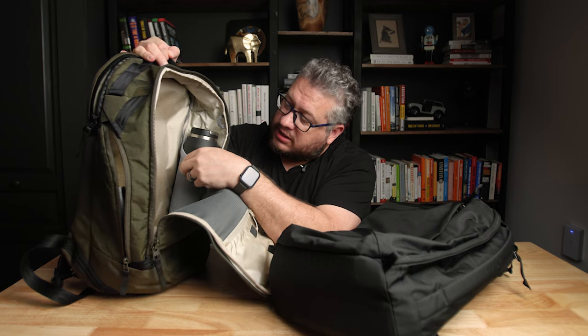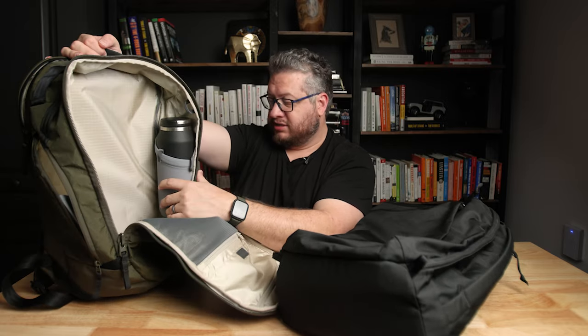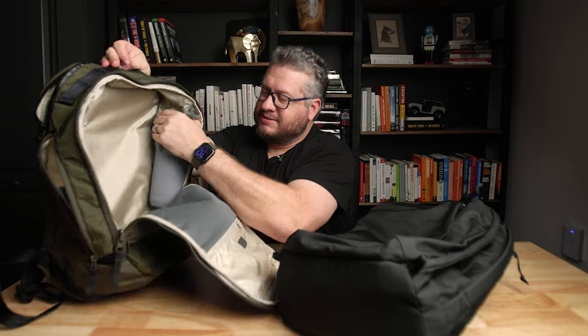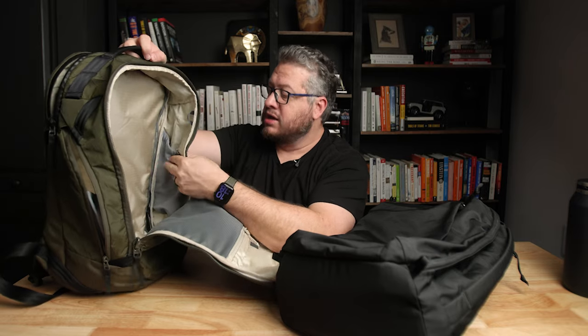It is as tight as, I mean, it fits. It does fit. But man, it's really pushing on the outside of this. It's really pushing on the outside here. So this is probably a little bit too big of a water bottle for that pocket. And it doesn't even want to come out of there. So I think that was a good test to see this pocket. But this is for maybe you put your sunglasses in here or something like that.